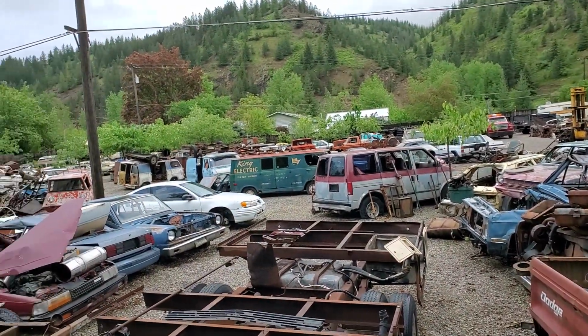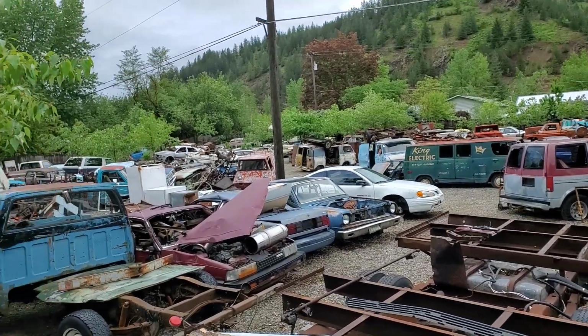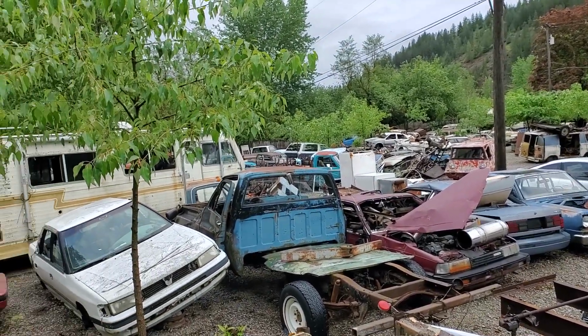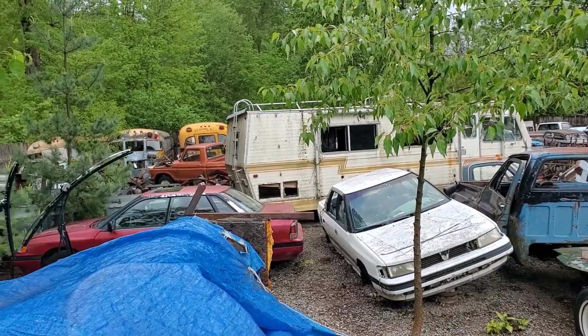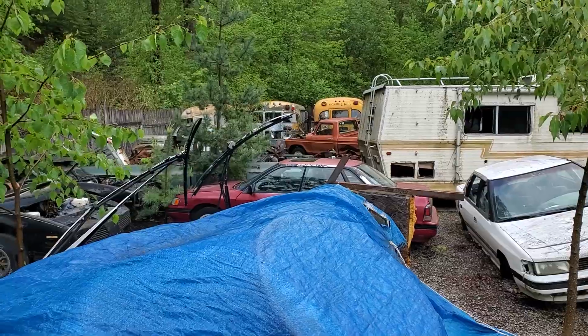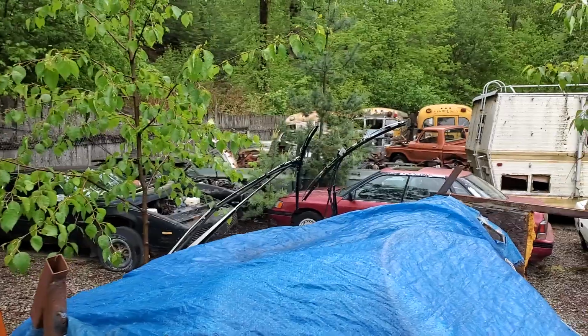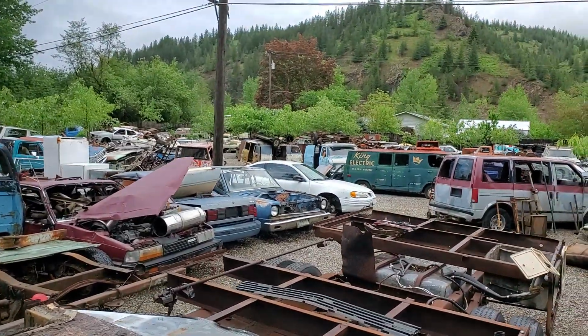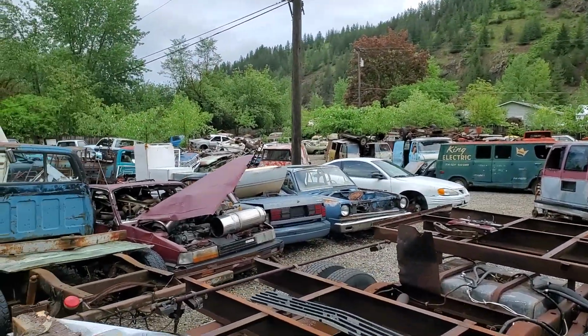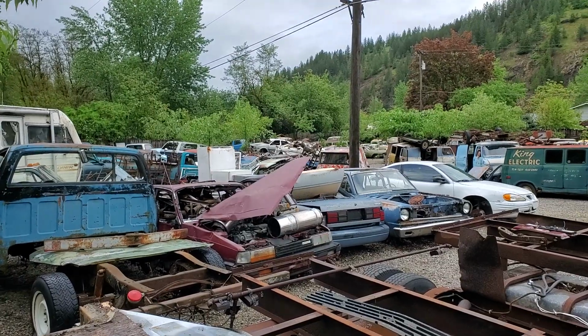Everything's gotta go. It's gonna be mostly separated by me in time, and then I'll just take whatever's left and crush it. A lot of old stuff. My oldest is a 1935 Chevy pickup truck sitting in the back here, way back there in that other corner.